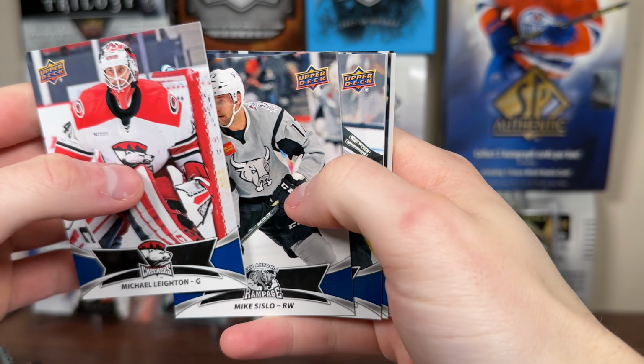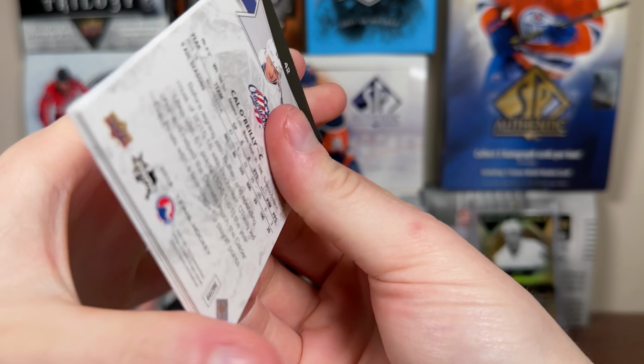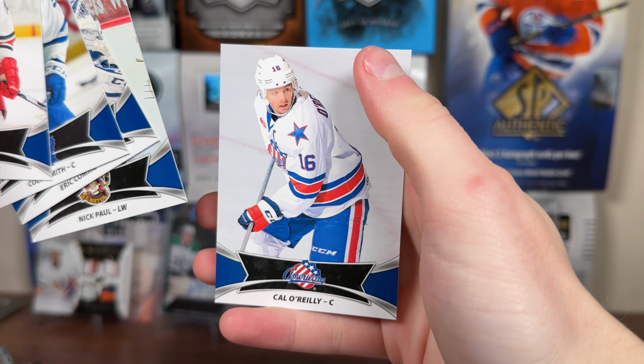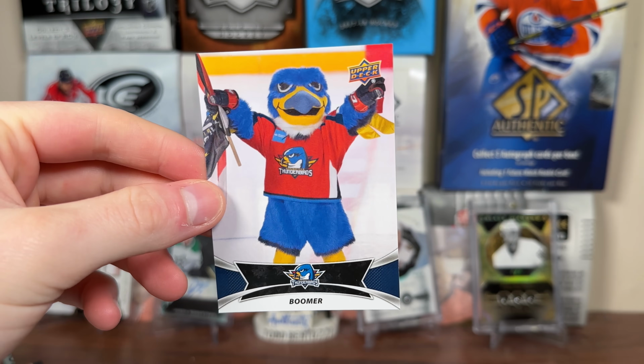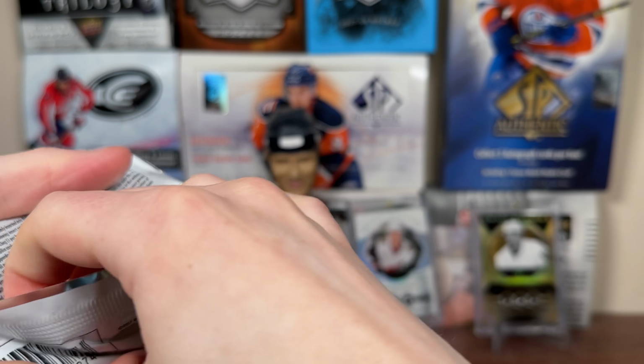There's Michael Leighton, Mike Sislo, Landon Ferraro, Kyle Wood and Matthew Ford. I believe we need one more autograph in here. There's Derek Ryan, Colin Smith, Eric Comrie, Nick Paul, and Cal Riley. A number of goalie autos in here, but there's Max Freiberg, Wasson, Zach Fucale, and Boomer, Matt Carkner. I mean, that word has taken on a new meaning since this product's come out, but there's Boomer for the Thunderbirds case. All right, two more packs here.